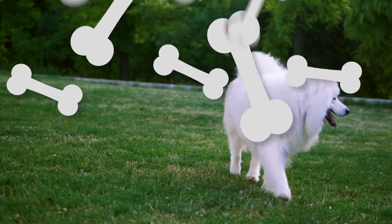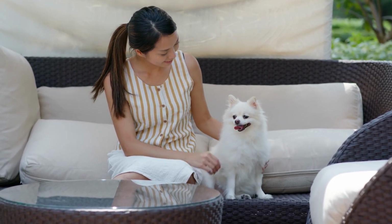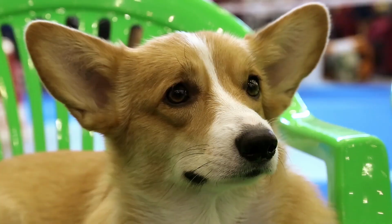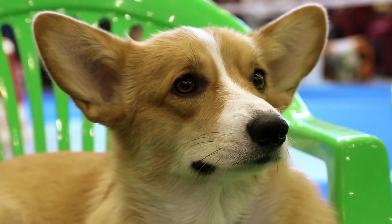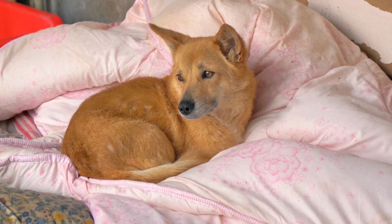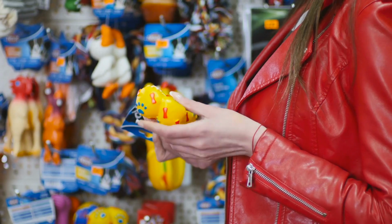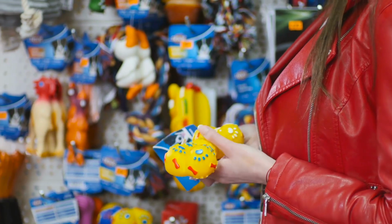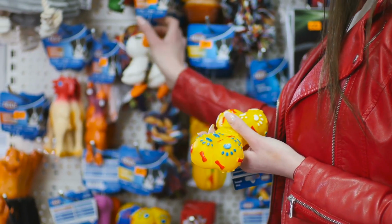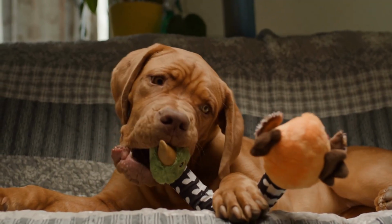In conclusion, while dogs don't see the world in the vibrant rainbow of colors that we do, their vision is far from inferior. It's optimized for their survival, allowing them to detect motion, navigate in low light, and respond to the colors that matter most. Next time you're shopping for your dog, keep in mind their color strengths, opt for yellow and blue toys, and experiment with different hues to see what they like best.